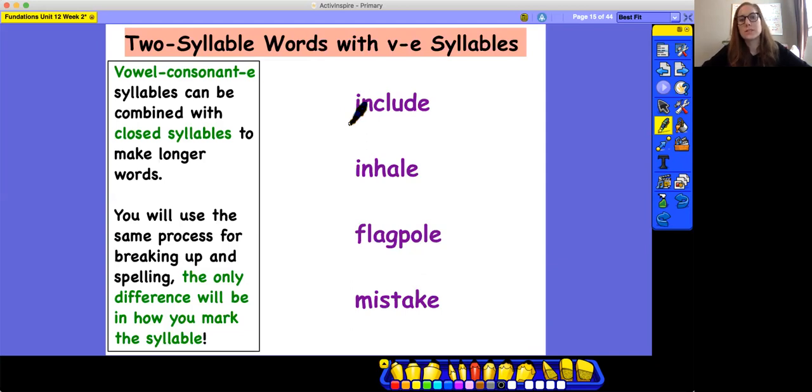So our first word is include, include. So if I'm breaking up this word, here's the vowel I, it's closed off by the N. So I have in and then I have clude. Clude seems like a really long syllable. It has a lot of letters in it, but I have this CL that's blending together. And then I have the UDE, which is the vowel consonant E. So I'll mark that as vowel consonant E. I'll go ahead and do that so I don't forget that syllable type. And then I know that the N is closed.